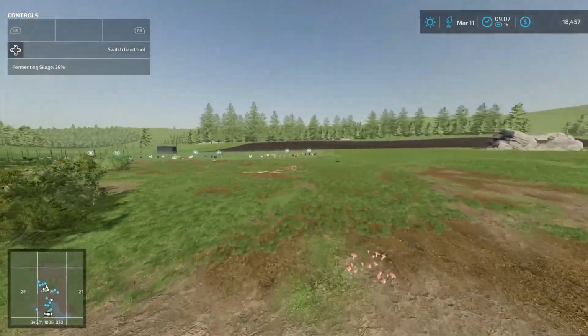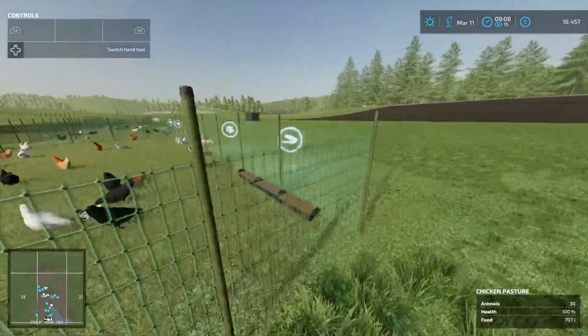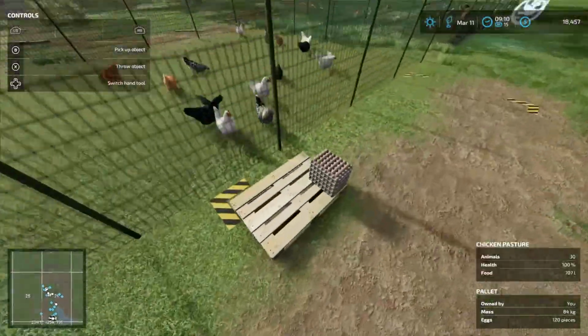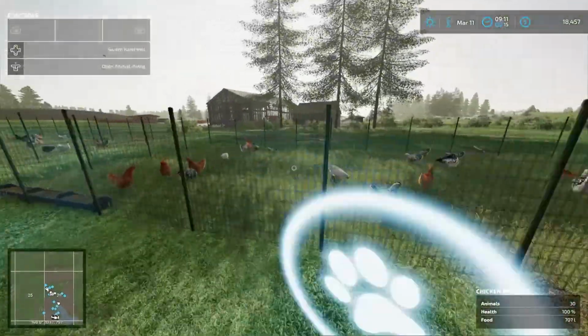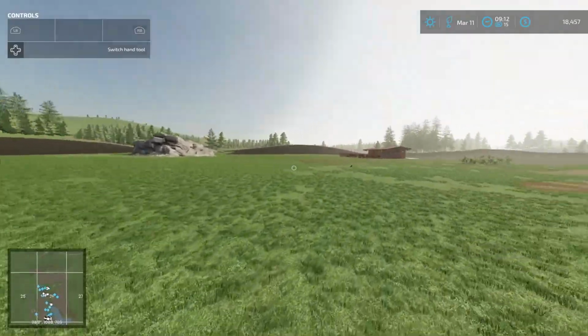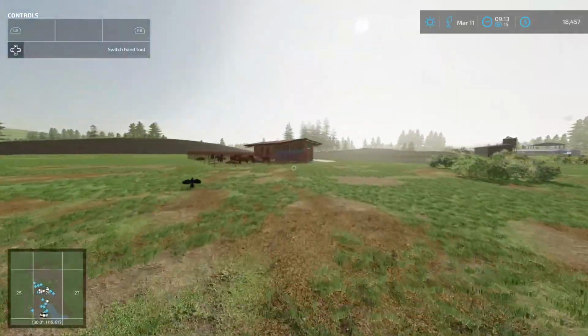39% here. Let's check our chickens. Good morning, everybody. Everybody's got food. 120. This one's the same. 42 pieces on that one. Fantastic. Everybody's looking good. Nice, clear spring day today, it looks like.